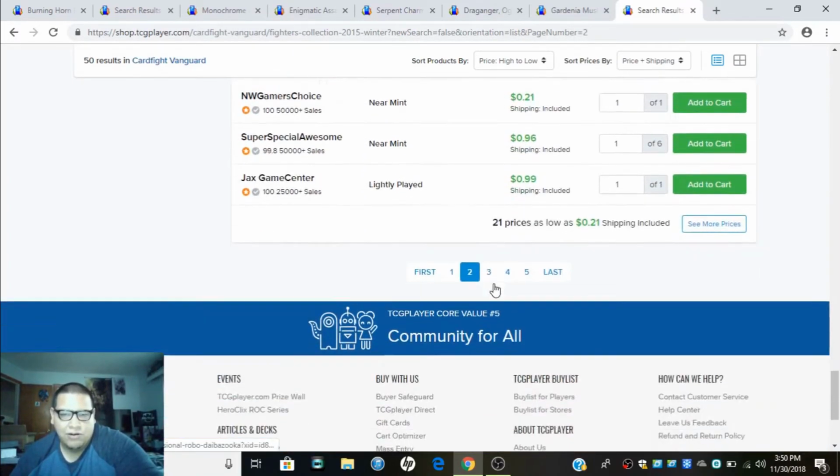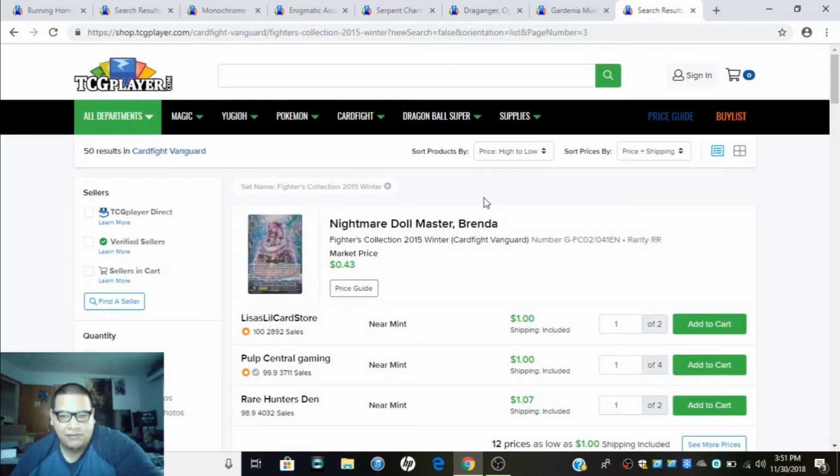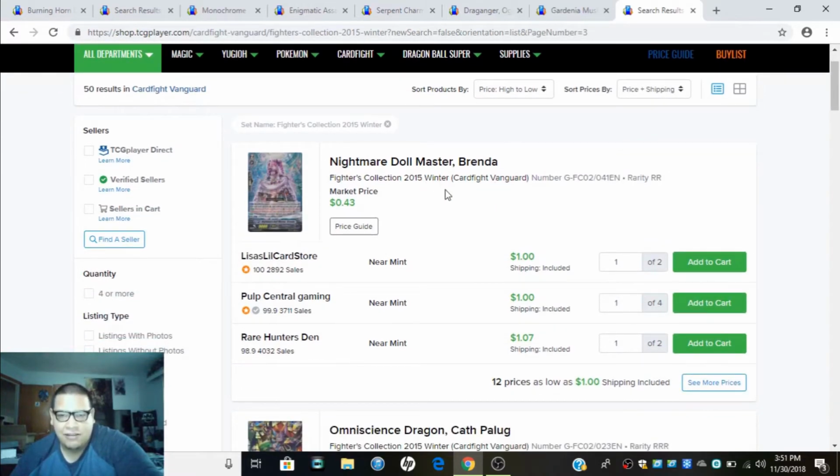And there's one more card I want to look into in this set. It was completely bought out. I sold a bunch of mine last night, actually. Another card to look into, Nightmare Doll Master Brenda. This is a double R hollow.